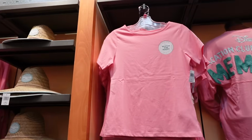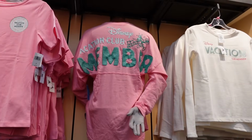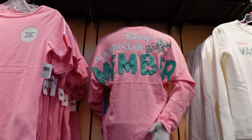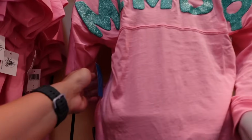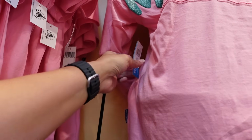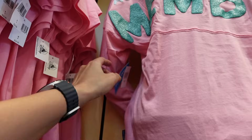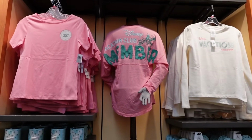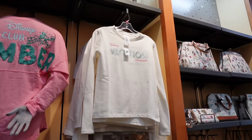We have these shirts, which we have seen before. I actually really like this one. I'm usually not a pink girly, you know, but it's cute. It's a Spirit jersey, so I'm assuming, oh, no price on there. Oh wait, is it a Spirit jersey? Oh yeah, that's a different tag. It's a lightweight Spirit jersey. I'm assuming it's like 70 bucks. Oh, there are more over there, so we'll take a look. This is cute as well.